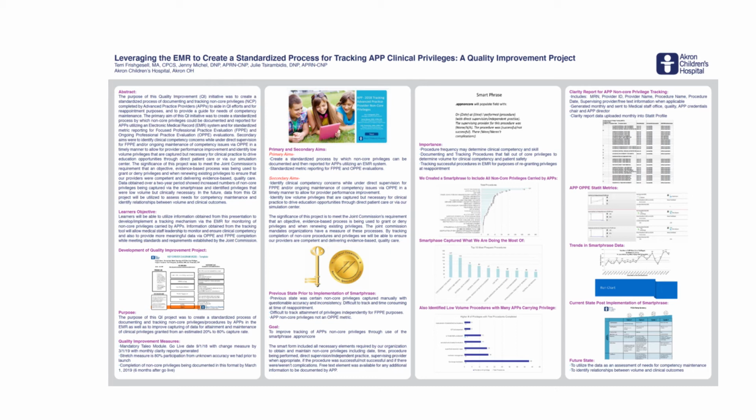You can also utilize the Clarity report inside the status profile to compare yourself to other colleagues who have similar privileges. We can track additional trends and hopefully even more. So in current state, post-implementation, we have successfully completed 4 PDSA cycles to understand what we needed to adjust, reevaluate, or redo, and things have definitely come up.